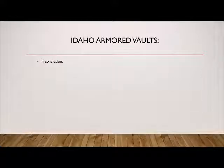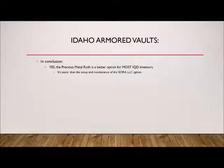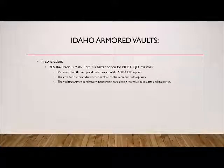So in conclusion, after working with both of these for quite a while, and I have for several years now, yes, I believe that the precious metal Roth is a better option for most IQD investors. It's easier than the setup and maintenance of the self-directed IRA LLC option. The cost for the custodial service is close to the same for both options, and the vaulting service is relatively inexpensive considering the value, security, and insurance.